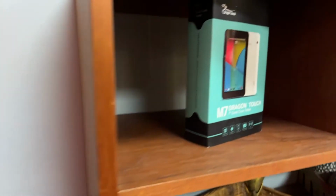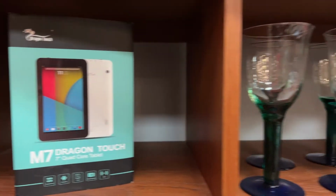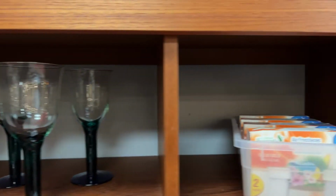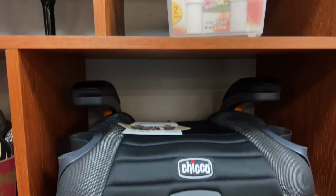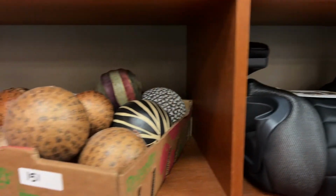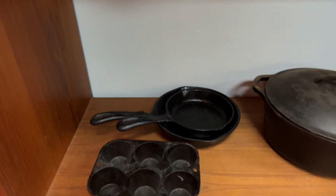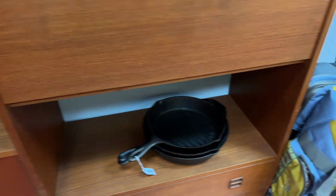This will serve as your walkthrough preview video for our amazing auction coming up Friday evening, January 21st at 5 p.m. Eastern Standard Time right here in Longwood, Florida. Check it out, guys. I'm going to have a lengthy preview here for you so you can get a great look at the items we have coming up. And you can also come in and see them in person for yourself.